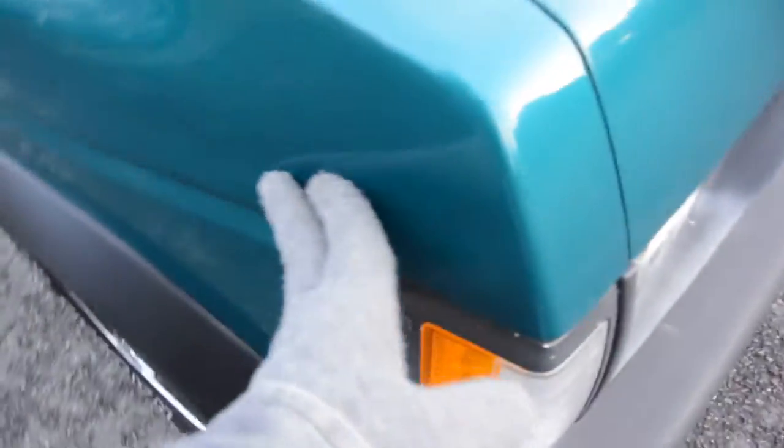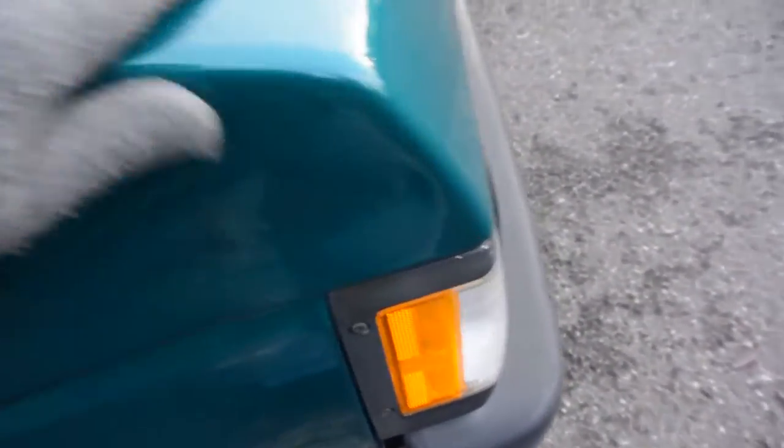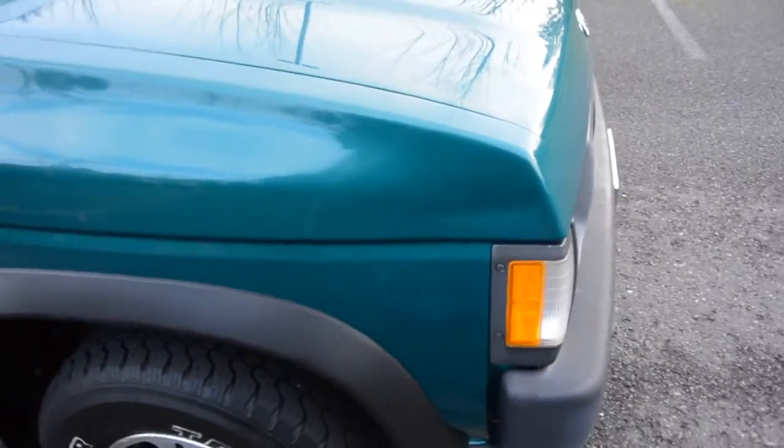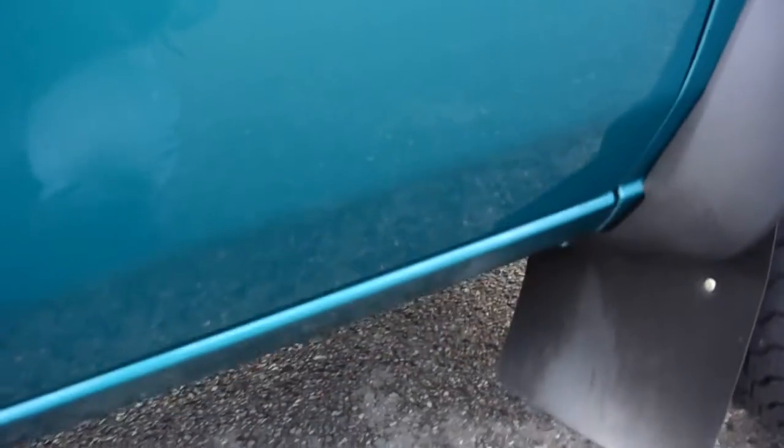There is a soft little, you know, it's bigger than a ding, but it's not really a dent, but there's no paint damage, so it's still nice and smooth, but it's really hard to see. You know, just the right angle you can see it. But this thing runs and drives beautiful. It's in really nice shape. It's hard to find the Nissans and Toyotas with miles like this. I mean, these things just get driven.